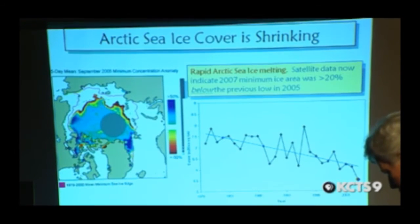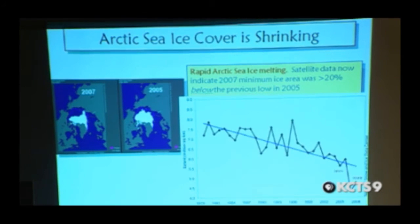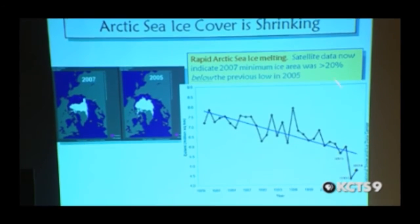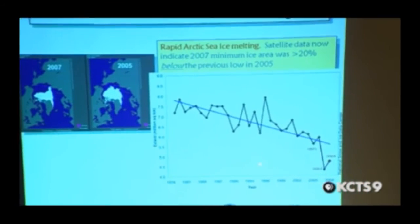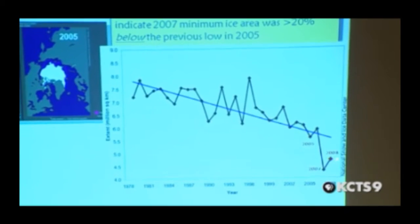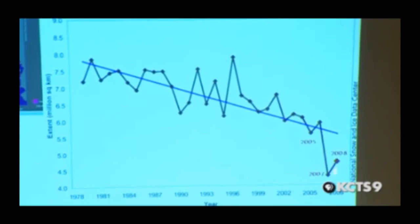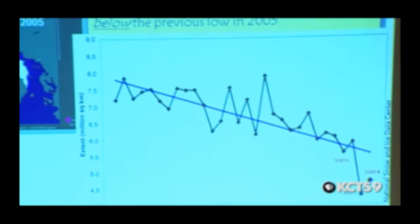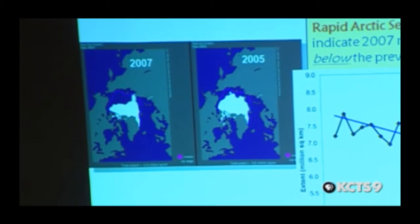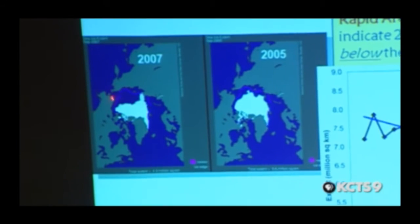Then something really remarkable happened. 2005 was the minimum, but then 2007 came along, and it dropped precipitously, about 20% further in terms of sea ice cover in the Arctic Ocean. Then in 2008, last summer, it bounced back up a little bit. But this is a very, very significant change in sea ice cover. These are just illustrations here of what it was in 2005, the previous low record that you see right here, versus 2007, which is now the lowest on record.